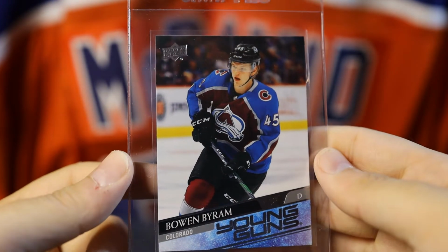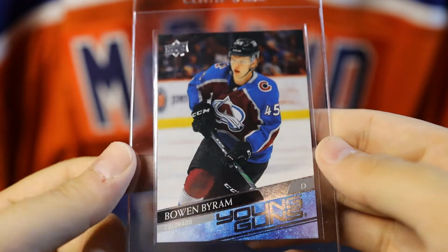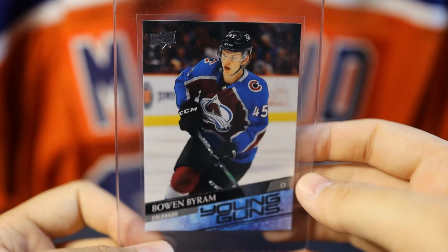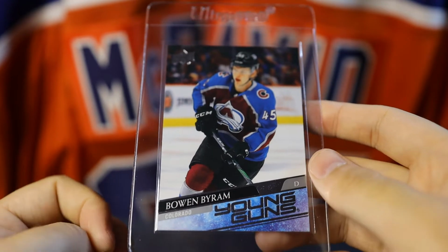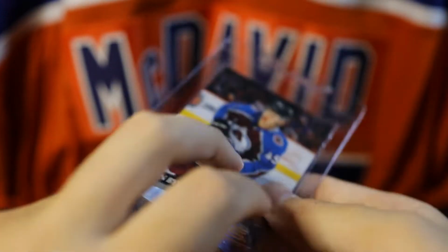Here's a pull. Yeah, I pulled this Bowen Byram. I think he's definitely worth getting slabbed up. I live like 3 minutes away from the Langley Event Center, which is where the Vancouver Giants played, and this kid was the captain. He was just a stud for the Giants. When I'd go watch a couple games, he was really impressive. So Byram is going to be a star defenseman, I think.